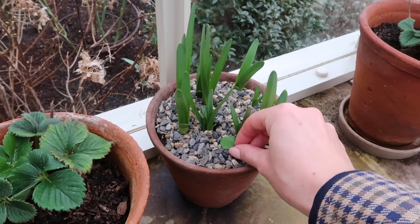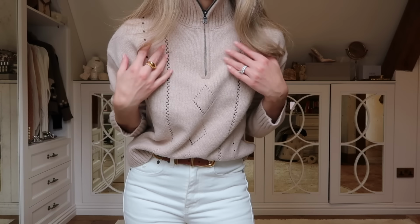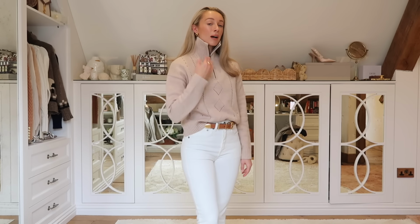I think this is just such a wearable piece of knitwear. The colour is this incredibly versatile oat colour, which honestly I think is the most flattering colour for most people, if not absolutely everybody. They've got a really simple diamond design in the middle here, and I absolutely love this half zip style at the moment. It feels very sporty and trendy, but very trendy. I always feel very ironically untrendy when I use the word trendy. But there's something very chic about this kind of neckline.